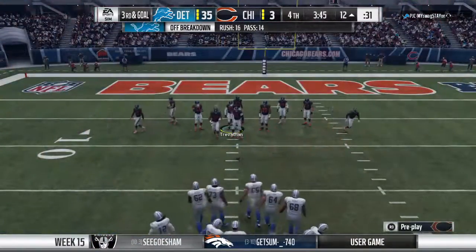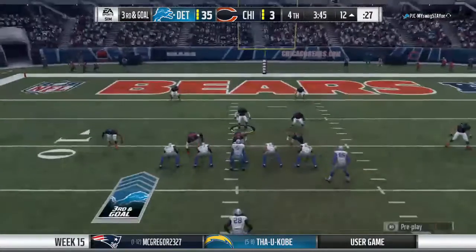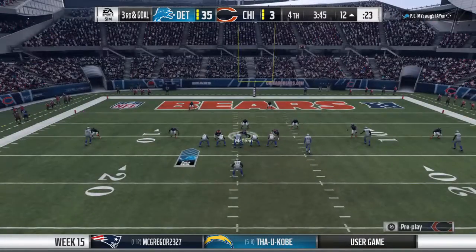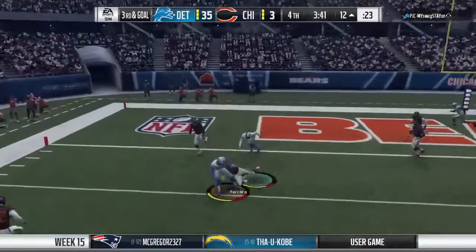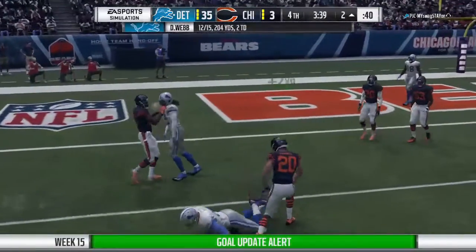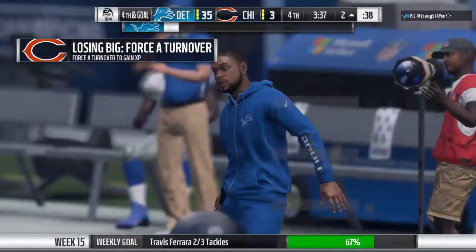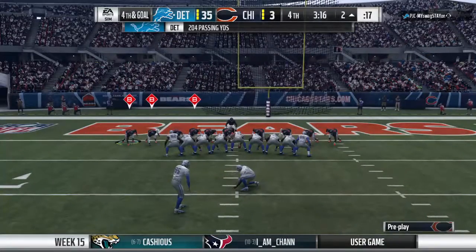Quarterbacking 101. Never force the ball into double coverage, especially not this close to the goal line. The windows are so tight, you just don't want to force it in there because it can be tipped up and picked off. Here's Webb. Out to the left here to Reed. A big hit. Knocked down sideways. 10 yards gets him closer, but now it's 4th and goal.